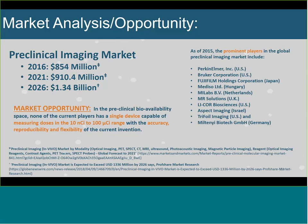As of 2015, these are some of the prominent players in this preclinical imaging space. Some of these names are recognizable, particularly PerkinElmer and Fujifilm Holdings, Trifoil, et cetera. These are some of the major players and the countries they reside in. But as I point out in the market opportunity section, in that preclinical space there are no players that have a single device that measures the doses in the range Steve indicated, 10 nanocurie to 100 microcurie, with the accuracy and reproducibility of the device that he's developed.